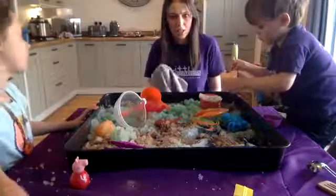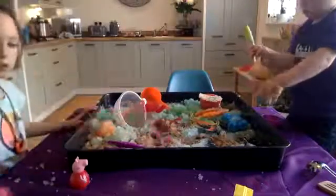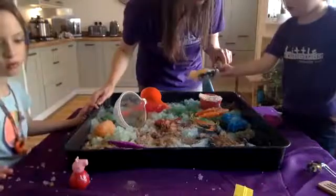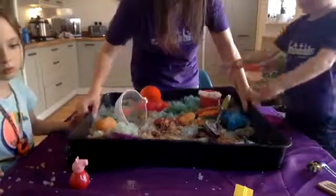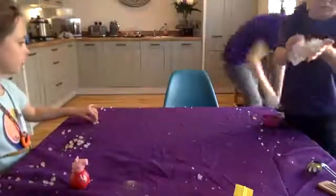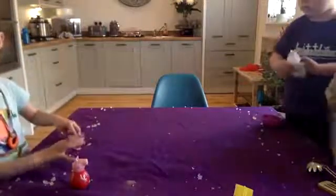Lovely. So as you can see, my two are having great fun playing with this, but we're just going to move on to the final activity now. Can we put this down for a minute? Is that okay? And then we're going to put in the garden, Toby, and you can play with this after. Is that good? Yeah, so if you want to wipe your hands on that towel. And now we're going to make a slime sensory bag.